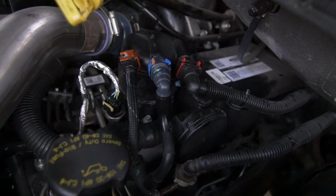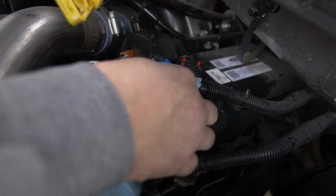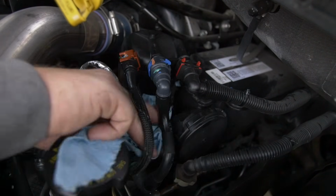What I'm going to do next is start the truck and leave the hood popped. Just visually inspect if there's any leaks. If there's not, then this will be done. Alrighty, with all the filters in, we're going to start the truck and make sure there's no leaks, and we're good to go.